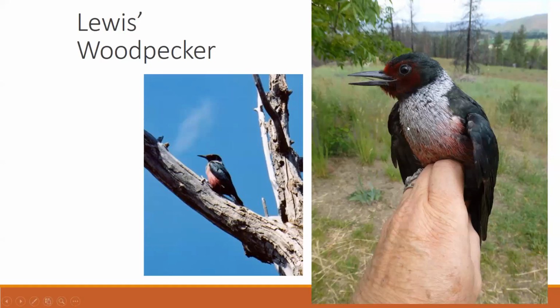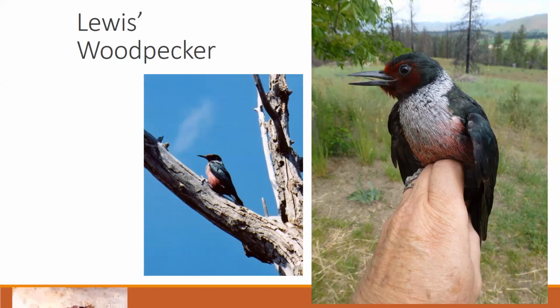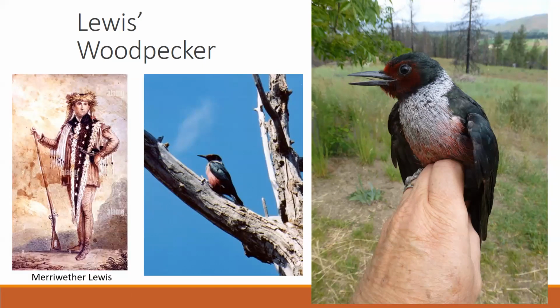But this one on the right, honestly, bonked into a window at my house. And I went out, and he was kind of dazed, and I picked him up, and he flew away. So I think he was one of those ones that bonked. But look at this coloration. It's purple and red. They like open burn forest. And there they are. And they were named after none other than Meriwether Lewis, who posed for this interesting portrait after the big expedition back in 1807. And I just thought that was kind of fun. There's Meriwether himself, once again, in full frontier regalia.